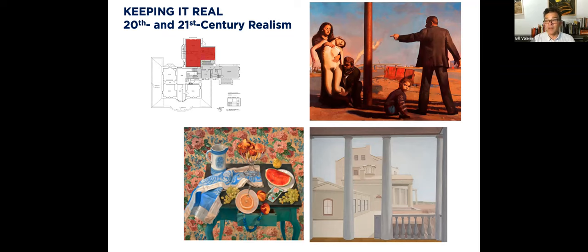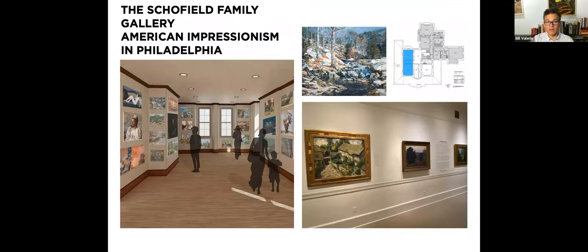And again, that is a game changer for Woodmere in terms of the basic expression of the mission. American Impressionism as it evolved in Philadelphia. I have decided I am no longer going to call this Pennsylvania Impressionism. I think that gives the false impression that this is a movement of artists who lived out in Bucks County. Some of them did, but really the heart of American Impressionism in Philadelphia is Philadelphia.